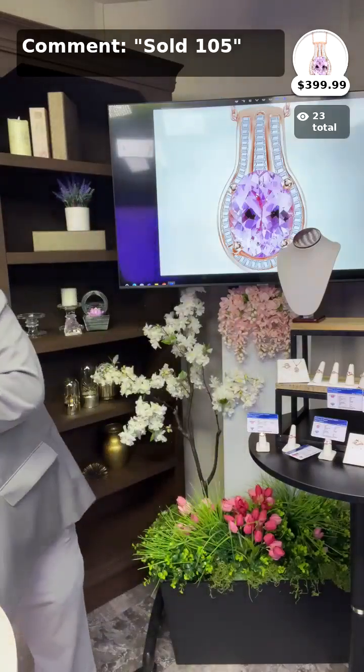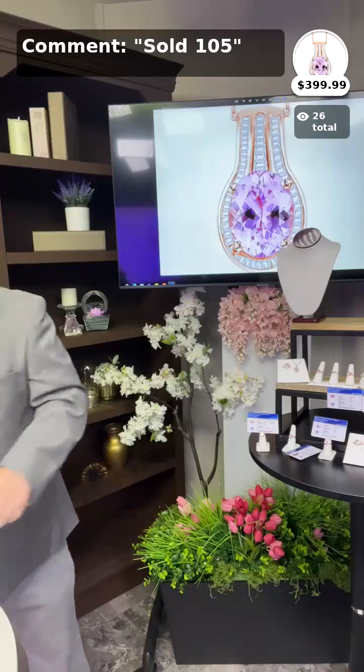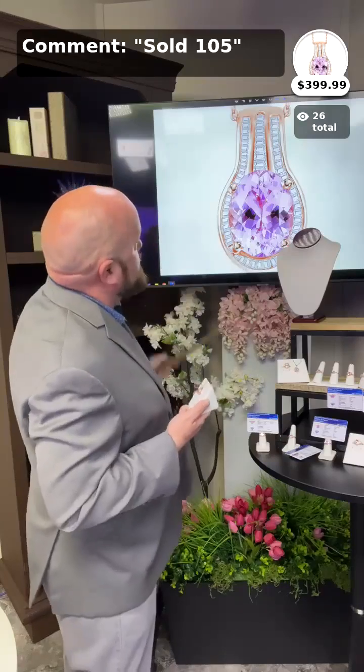Let me step up to the side so I can just take a closer look here. Yeah, and that's not an easy setting to actually put them all up against one another like that and to make them so that they stay in place just through that pressure.